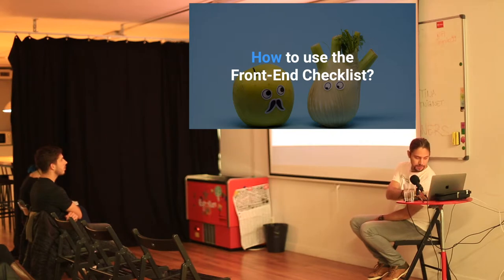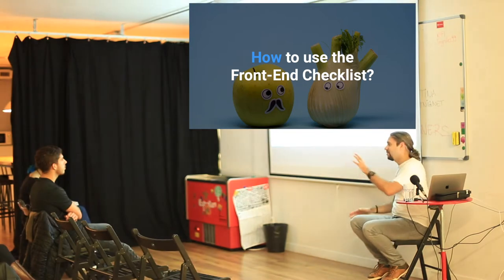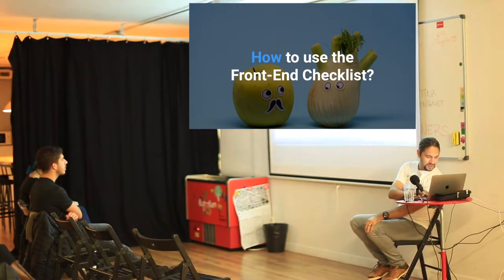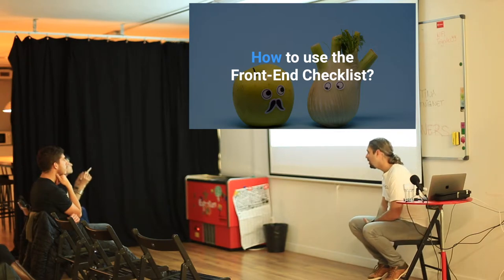Start to check. If you have any question or something is not clear, don't hesitate to tell me. As you can see on that tool, you can start to check what is done, what is already good in your project. And if you reload the page, you will not lose everything. It's saved on local storage.